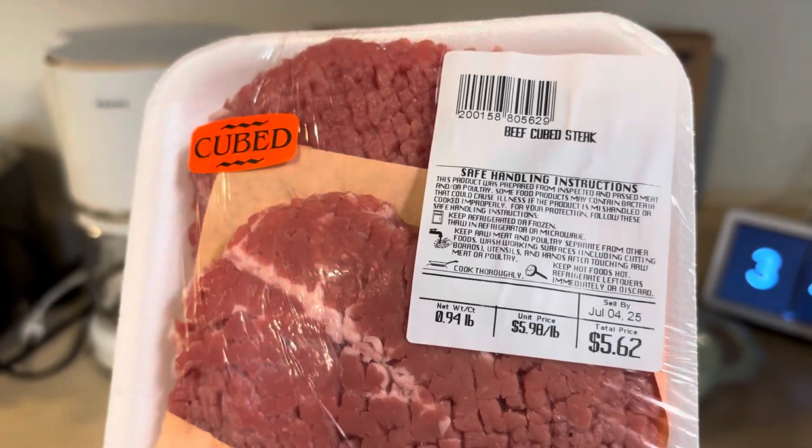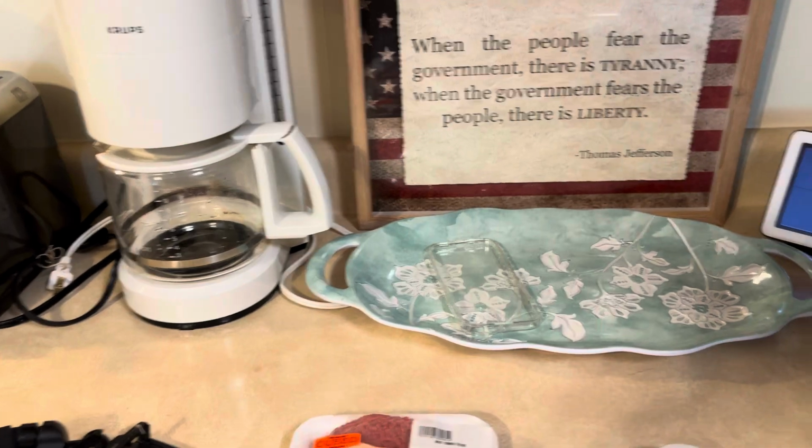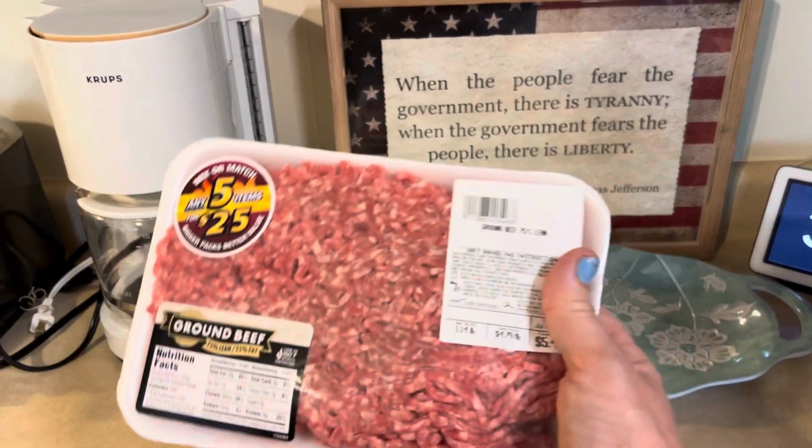I don't know if you are familiar with IGA, if you have one in your town, but I haven't shopped at IGA since I was a child, basically. And so that is what I have done.